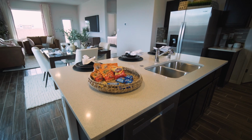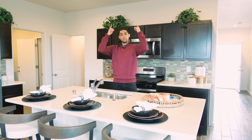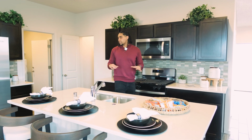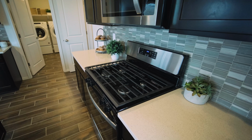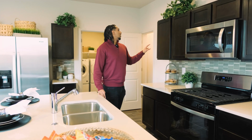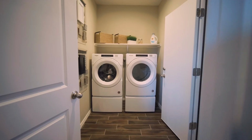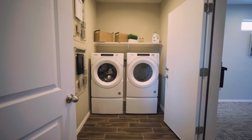It's 1,800 square feet. So you'll have your primary downstairs, then you have all the other bedrooms upstairs. And for this size, I do like the layout for the kitchen. You have a lot of cabinet space on this side. Your stainless steel appliances, you have your pantry, and then your washer and laundry unit would be right there to be its own service room connected to the 2-car garage.